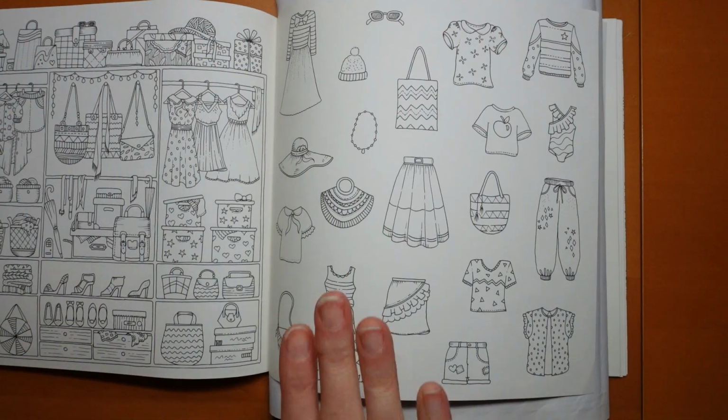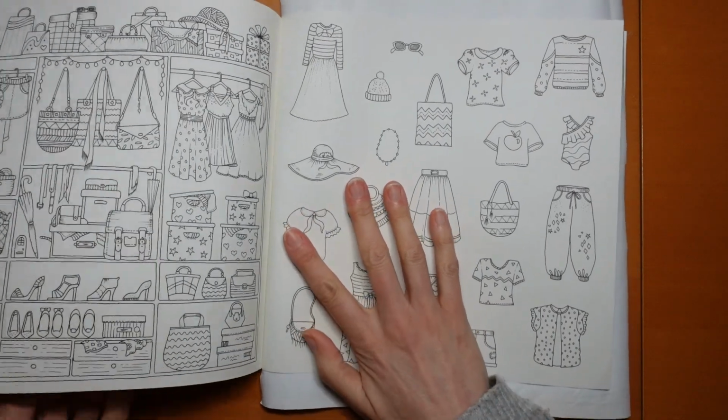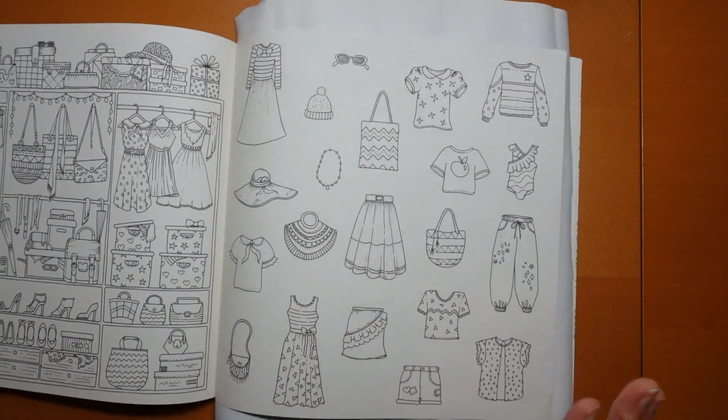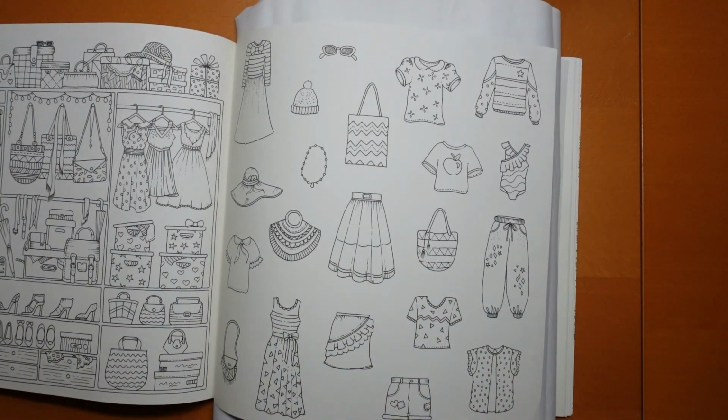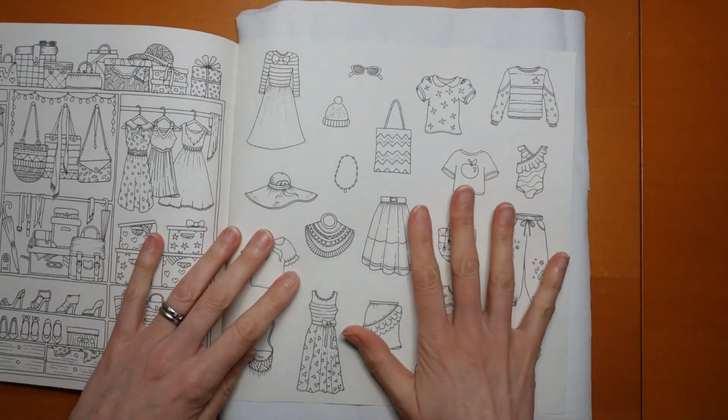Everyone, I thought it would be really fun to have a go at doing the items on this page. This is from Rooms of Wonder by Johanna Basford, and this is a page I've had my eye on since I got the book, thinking it would make a nice little series. I just haven't got around to doing it, so here we go.